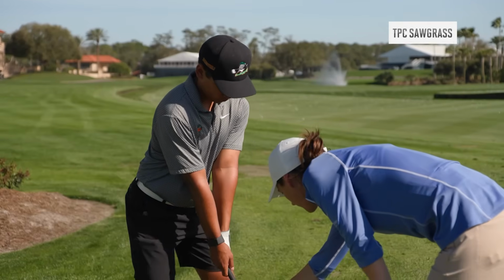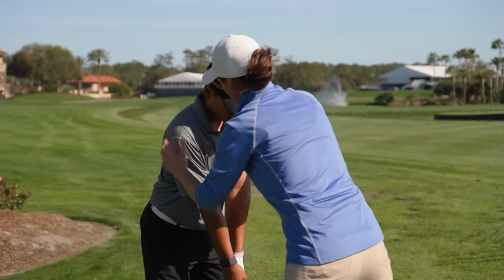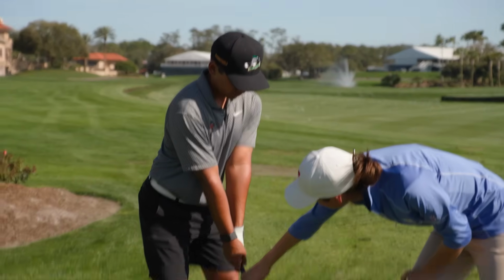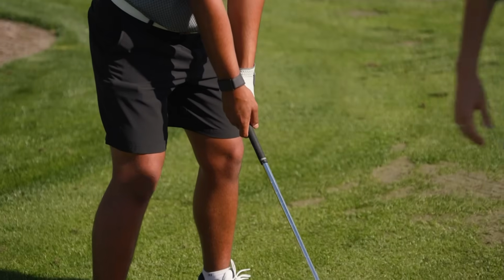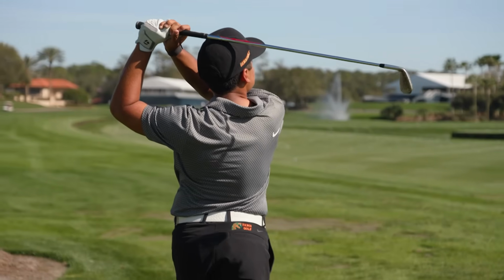Bring your body a little bit that way. Good. And then we have just a little bit of tilt. So I feel like this is a little lower on that side. Your hands can then be just like a hair in front. There you go. Today in this station, I'm working with the players on their full swing.